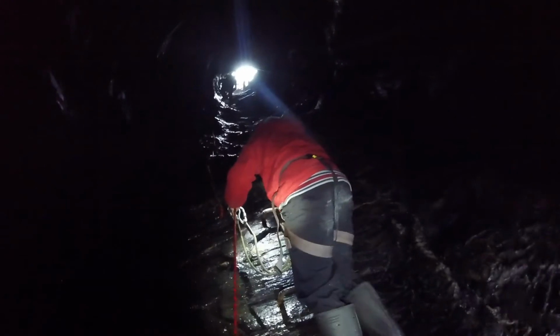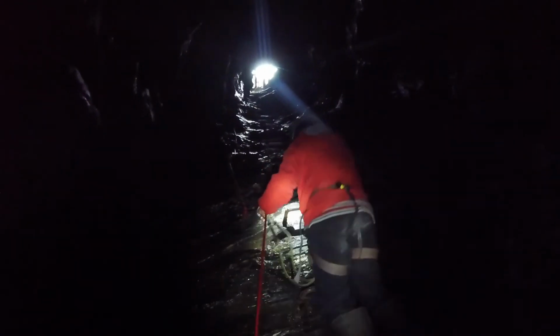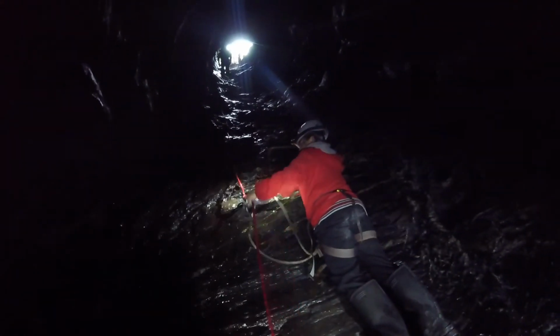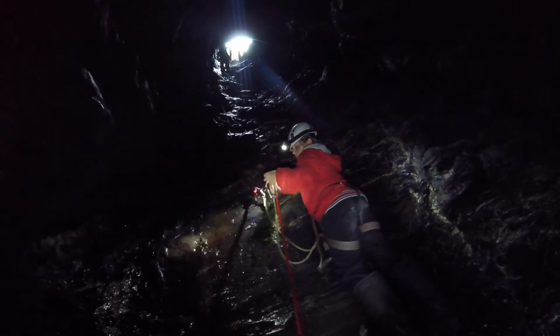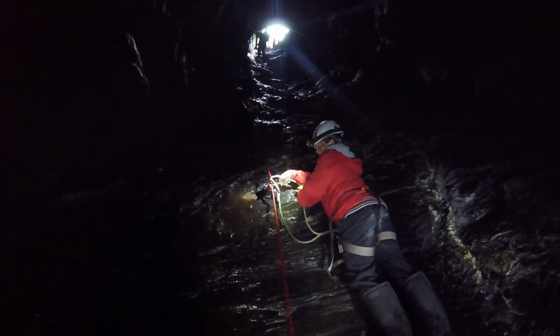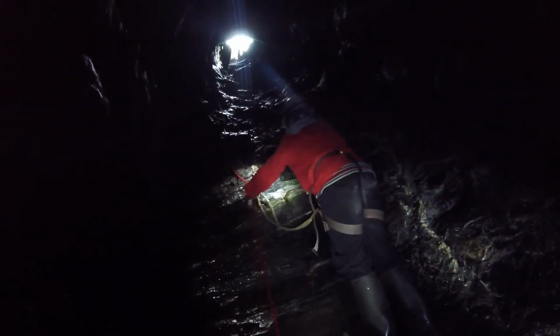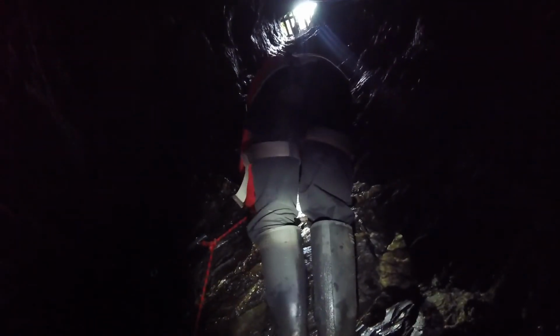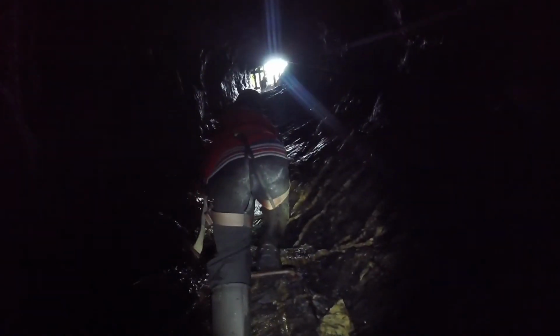Just lean against the wall to change over. That's it. Alright, there you go. Everybody move to the left side. Put it in there. You on, yeah? So this is a bit of an offshore lowering, guys. A bit longer than what you can do.